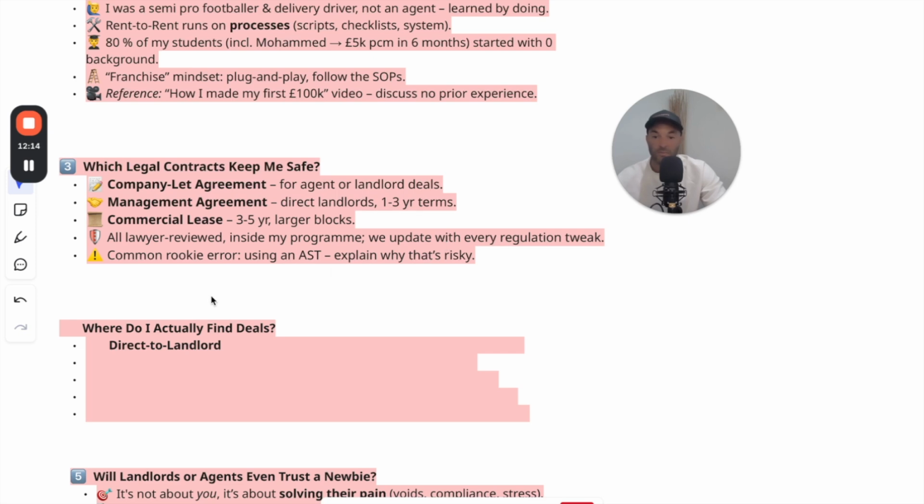A common rookie mistake that many new rent-to-renters make is using an AST contract. You can't do this because this makes the subletting process illegal. You can't rent a property under an AST contract and then re-rent it to individual tenants, because an AST contract is for an individual, not a company.